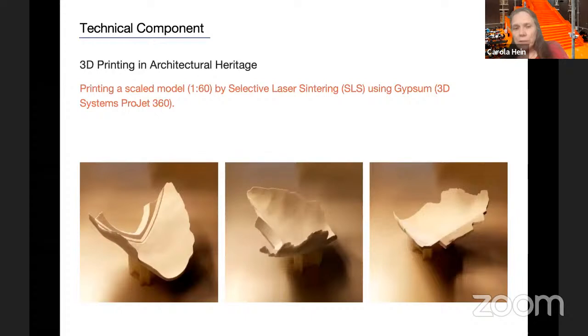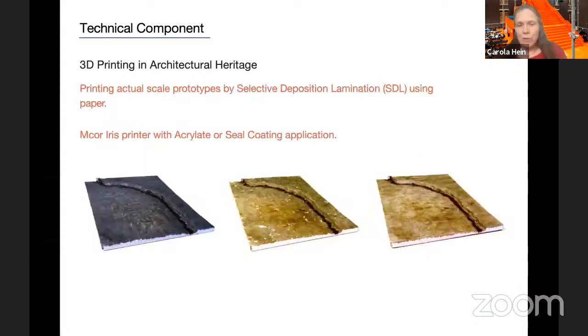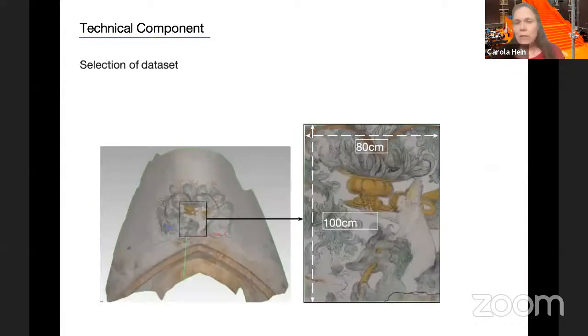We went through various stages of piloting, from small scale models to bigger ones that we then used to abstract from. We played with various types of materials, and you could see that if we used gypsum, you got a very different surface that was not detailed enough to show the various layers of color that we wanted, and we tried different types of acrylate applications. In the end, we said, let's go for this 80 to 100 centimeter piece, selecting a piece that also showed a meaningful cutout of the painting, which can go back or has been inspired by Dürer. So it's quite an important piece.